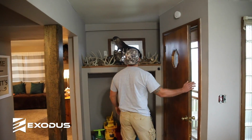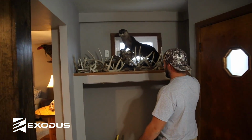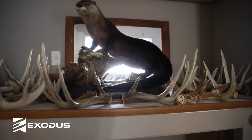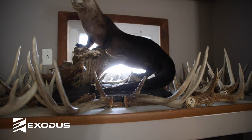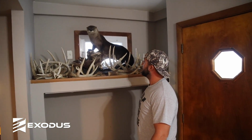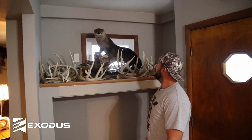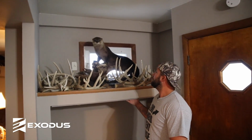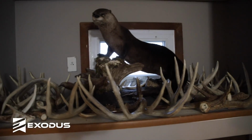Coming over here, I'll go ahead and shut the front door. I've got a full body river otter mounted up here. I caught him at my grandparents' property that we own outside of town here. It's a 49.5-inch long river otter. It's a big male. I trapped him and another one, like I said, in the same week. So just one of them things, I was like, you know what, I've never caught one before, so I might as well get it mounted. It ended up being really pretty.